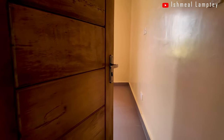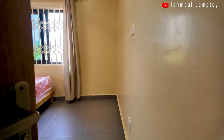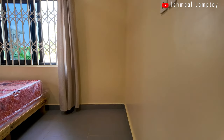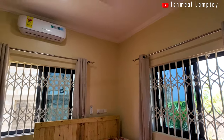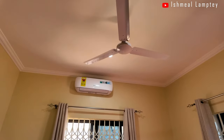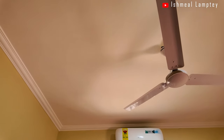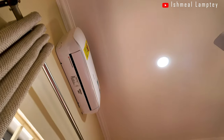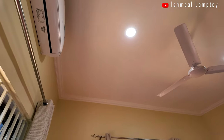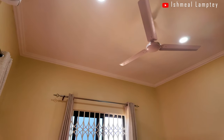Next, we step into the master bedroom, a 12 by 12 feet little haven with a 1.5 horsepower air conditioner, 3 double sockets, 1 single socket, and the same light gray 60 by 60 matte tiles. There are 2 pieces of 5 by 4 feet windows with burglar proofing and sliding windows, a plasterboard ceiling, 2 LED lights, and 1 long blade ceiling fan.